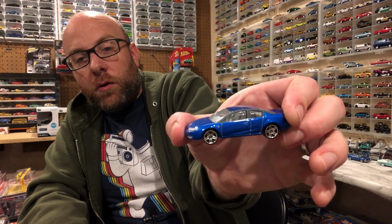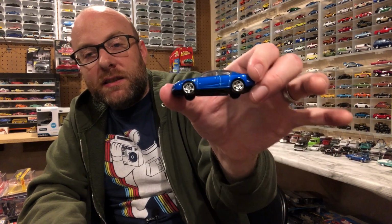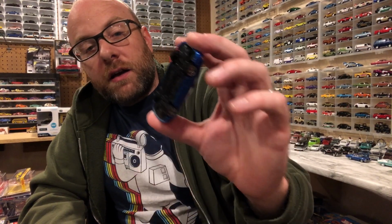I already opened one, and I used it for a Lamley Daily article on lamleygroup.com. So check that article out. I took some nice pictures of this car. It's pretty sweet. I wrote a little blurb about it. We'll probably roll it past the screen here as well.